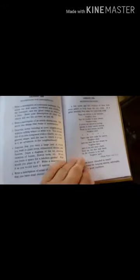So if I just skip ahead, I do believe there are, yes, 301 lessons in this book. This is lesson 299, lesson 300. And then lesson 301.